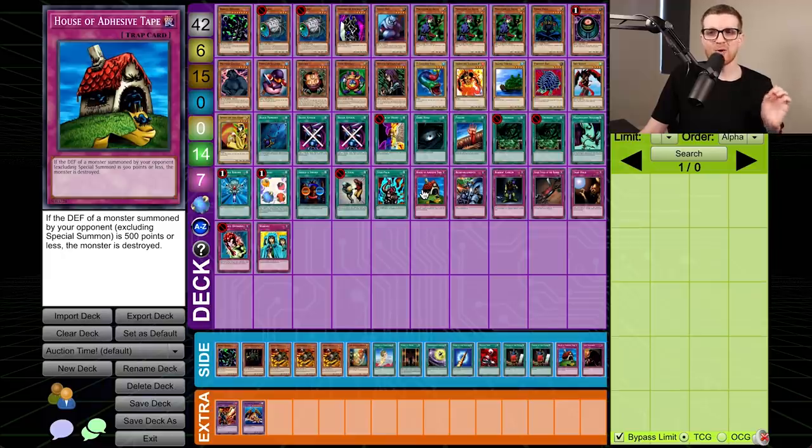Then for the traps, House of Adhesive Tape. This may seem like a sus include, but I know that Phil has copies of Hysteric Fairy potentially because he opened Labyrinth of Nightmare, and House of Adhesive Tape is a way to essentially trap hole a monster like that, so I figure having this could be okay. If he doesn't have anything good for it, we'll just side it out.